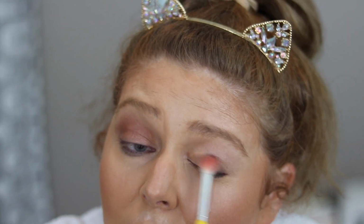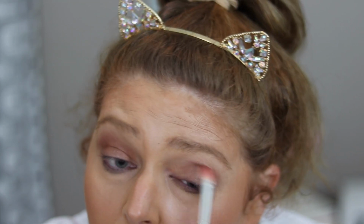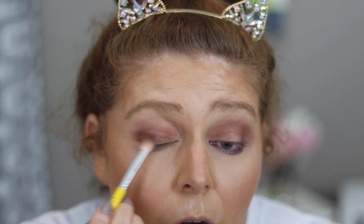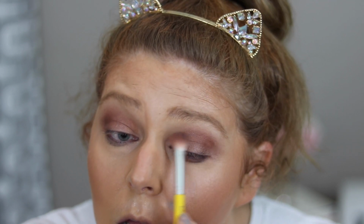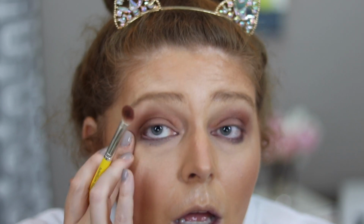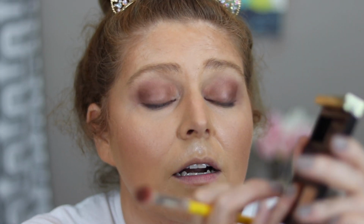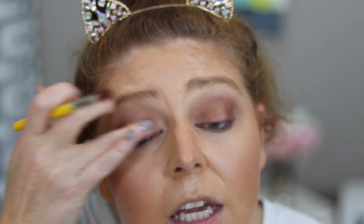I'm going to do it with the other eye as well. Then with that same brush, I'm going to go in with this purpley shade right here to just deepen up the outer V. And I'm going to take this color right here, and I'm going to just swipe that across the lid. Just kind of gives you a little bit of some sheen.